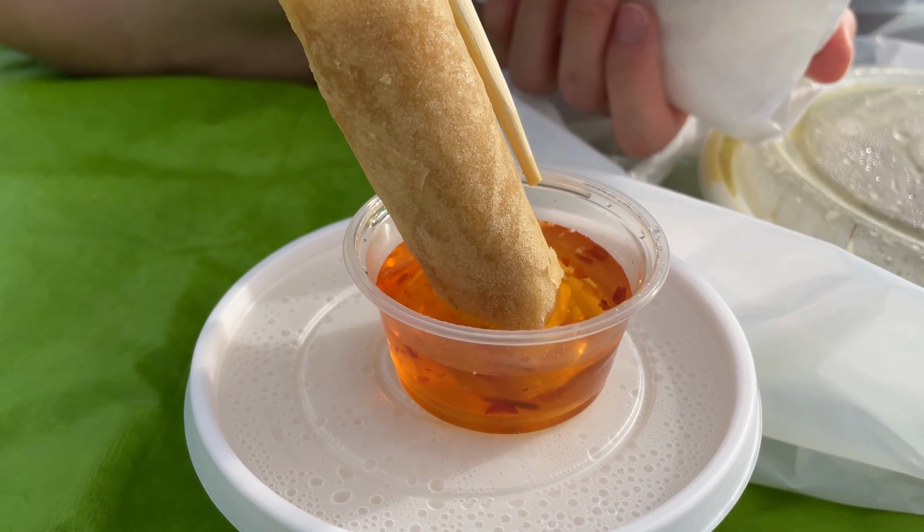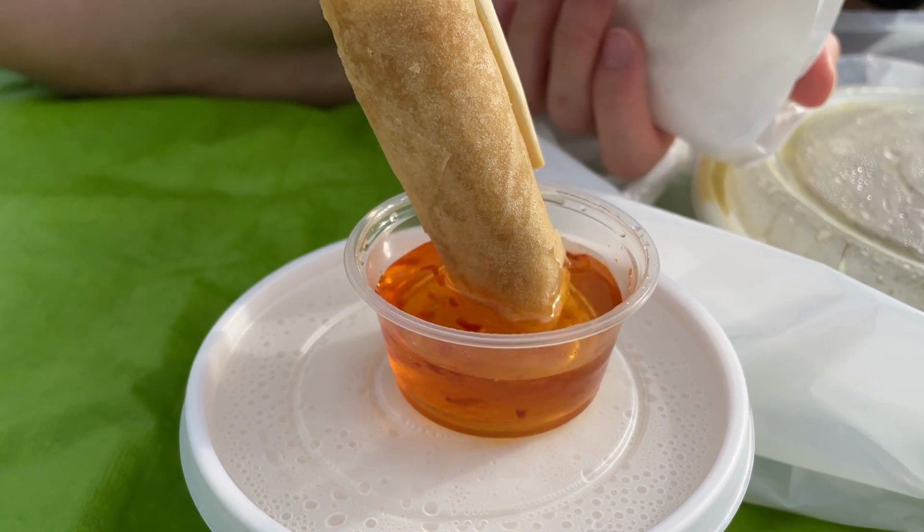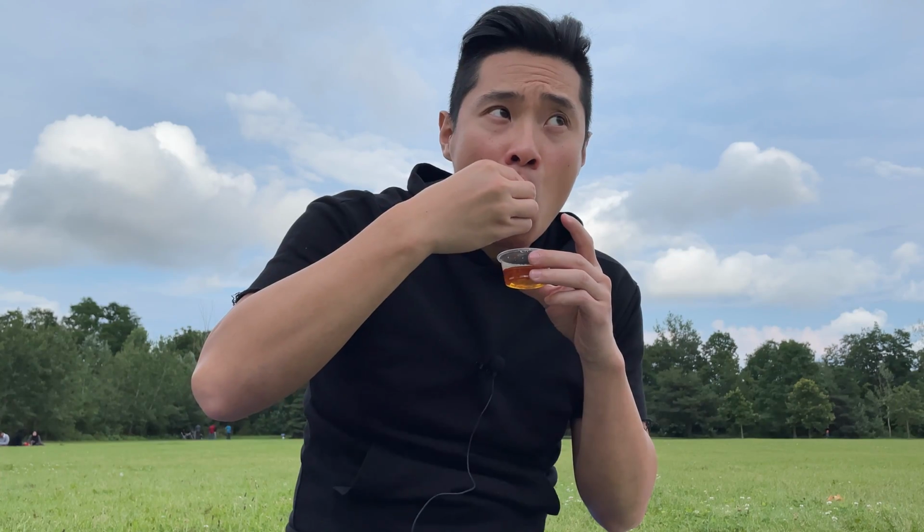That batter is like super crunchy, and the plum sauce is delicious. It's nice and sweet, and I don't think there's any spice to it. It's just a really nice sweetness to add to the crispiness of this. It kind of cuts through the fattiness of the fried layer, but it's crispy as hell. The insides are nice and soft. Yeah, it's just a really standard spring roll, but really delicious. I love spring rolls, so I could eat these all day.